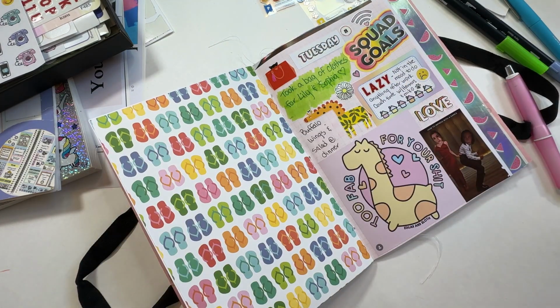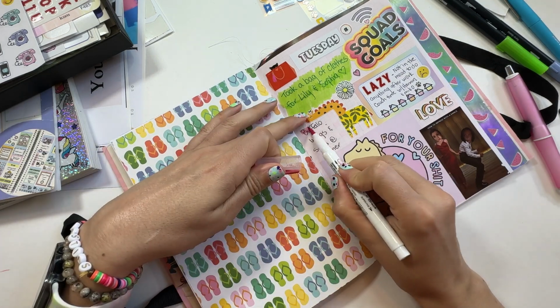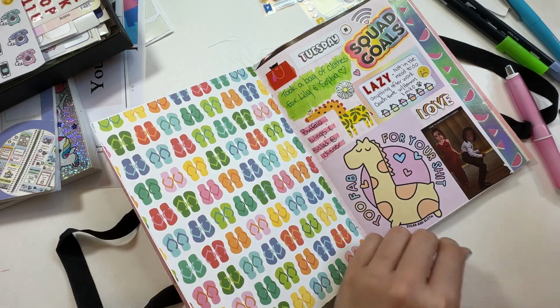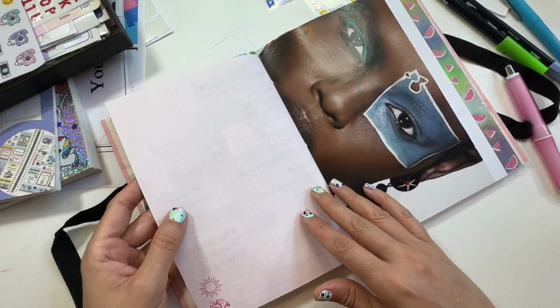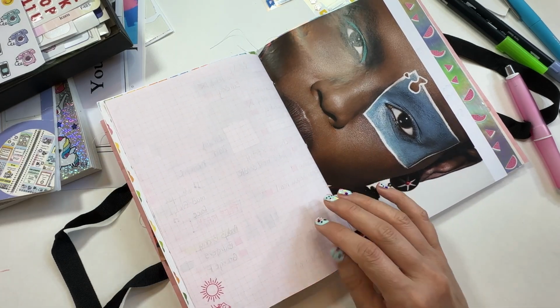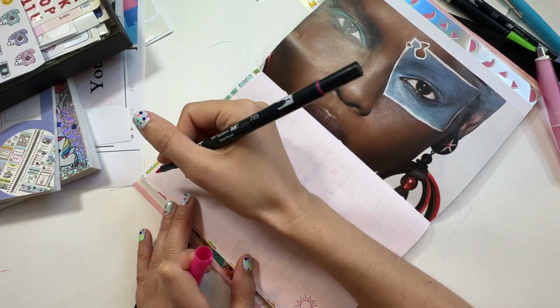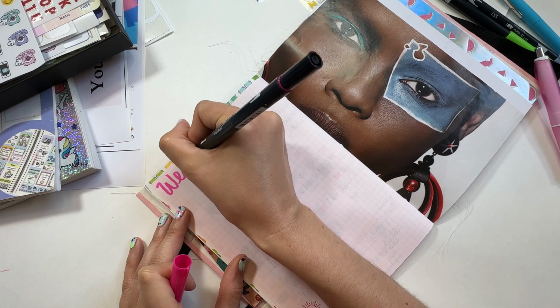But I also put down that this night I had buffalo wings and salad for dinner. I think I just wanted to fill in the space, to be honest. And then that adorable giraffe, which kind of went with the same theme from my Sugar and Sloth little image that I printed out. So yeah, that was it. And then I did add a squad goals sticker up at the top too, which was super cute.